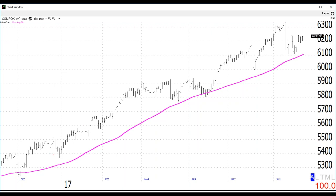And one thing that's kind of cool about the 50 is the concept of daylight can work quite well. And you can see that this very long trend in here, you only had a few days where you didn't have daylight. Daylight meaning that if you were to shine a flashlight or hold this up to the sun, you could see daylight, or light, between the low and the moving average.